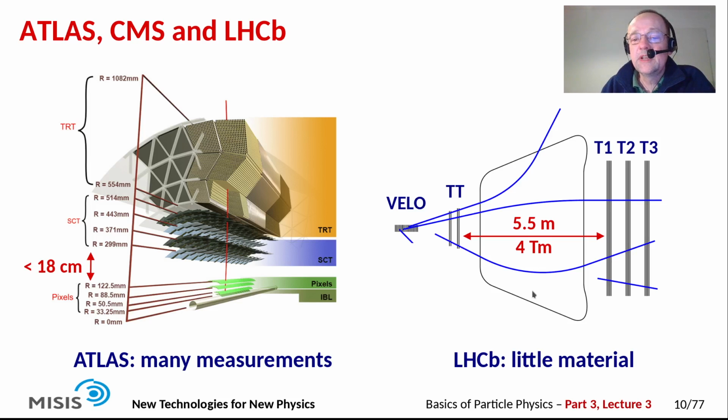In LHCb, by contrast, a lot of effort was put into having as little material as possible in the tracking system. This results in this very sparse layout here, where we have a vertex detector surrounding the interaction point, 2 layers of tracking detectors in front of the magnet, 3 layers of tracking detectors behind the magnet, and here over a distance of 5.5 meters we have no detector at all, only air in between here and here.